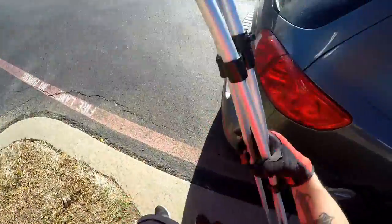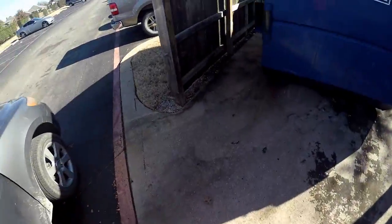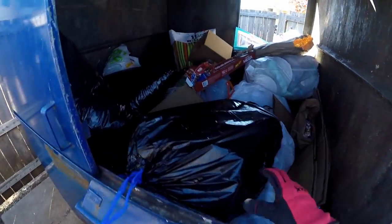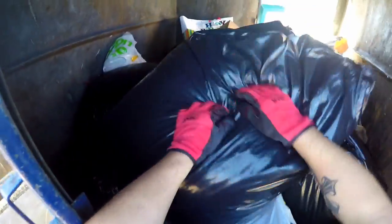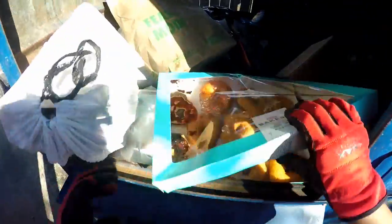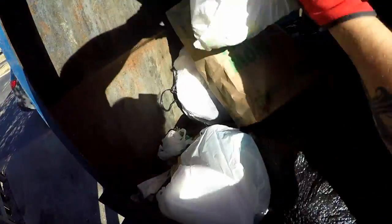That's all aluminum right there though. Dang, it is really, really windy here today. Boxes. Clippings. I need some donuts. It's funny, we just went and bought some donuts.